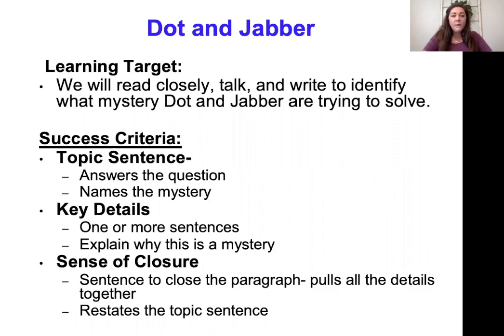Next, you need at least one sentence to provide key details. In your writing today, your detail sentence will explain why it is a mystery. Last, you need a sentence to close your writing. Your sentence needs to pull all of your details together and restate your topic sentence.